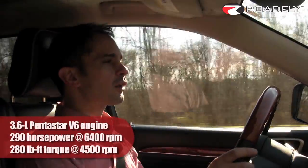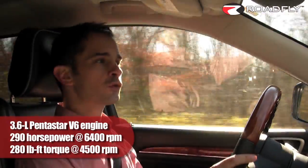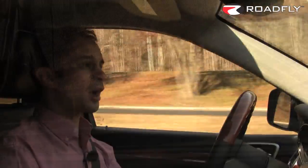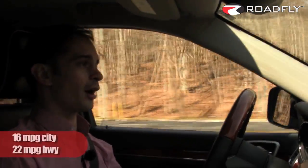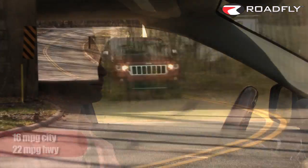The all-new Grand Cherokee gets an all-new motor, a 3.6-liter Pentastar V6, making an impressive 290 horsepower at 6,400 RPM and 280 pound-feet of torque at 4,500 RPM. What's more impressive, though, is the 7,200-pound maximum towing capacity. So while the new motor offers a lot in horsepower, torque, towing capacity, and refinement, it's not going to blow you away with fuel economy. The 3.6 is rated at 16 city and 22 highway, which is okay, but not spectacular.